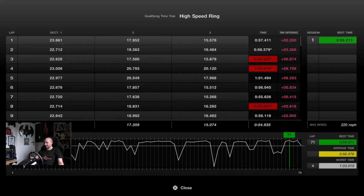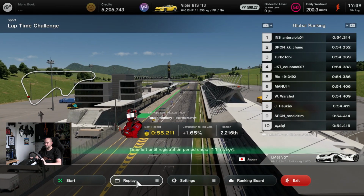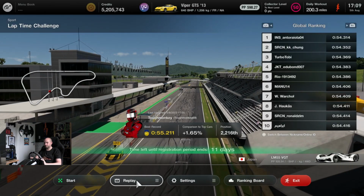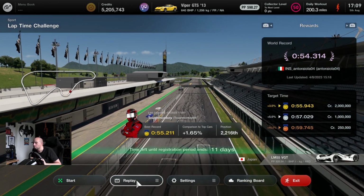And that was my fastest lap so far, although there is a possible potential 54.9 on there. I did do a couple of laps where I lost so much momentum on that final corner. Now what I'm doing here is I'm saving my best lap and I'm going to upload that so that you can download it. I'll show you how to do that in a few moments time.